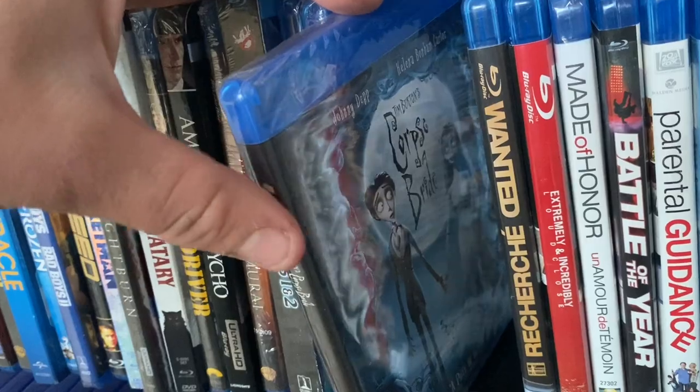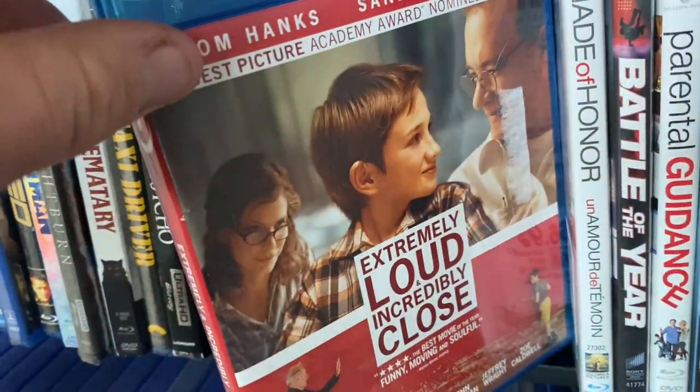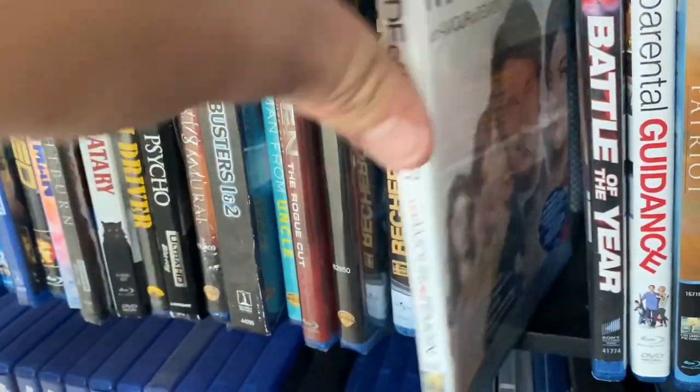Corpse Bride, my girlfriend really wanted it. Wanted is fine. Then we got, what's this one? Oh, that one's, it's weird, not gonna lie. Maid of Honor, my girlfriend loves it. She watches Grey's Anatomy. Ugh.